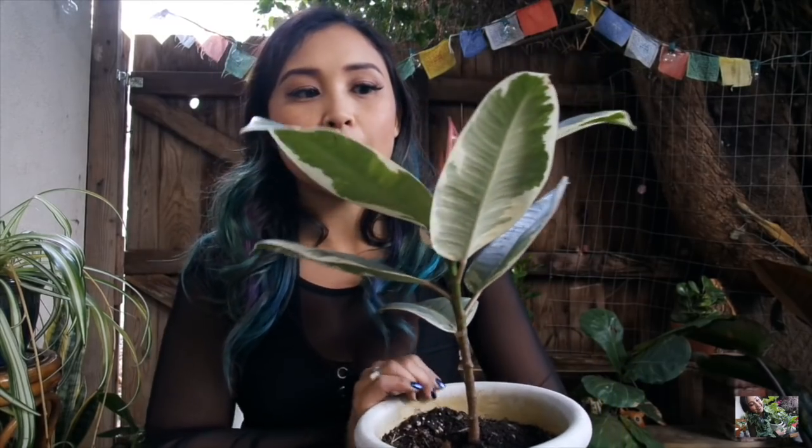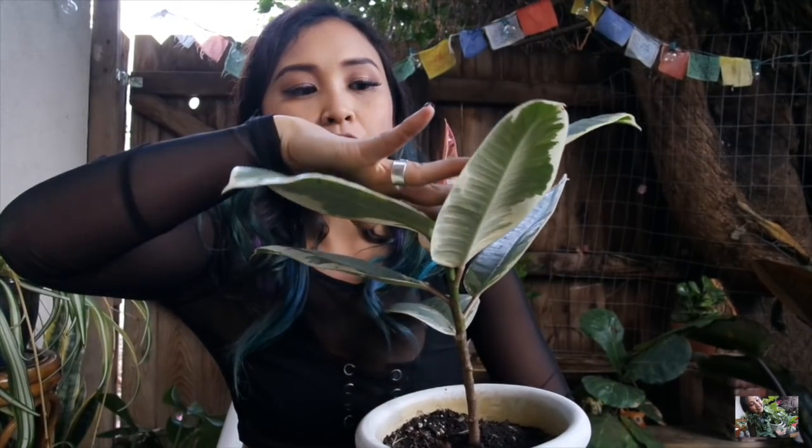Now I do like to rotate my plants because I want them to get even distribution of sun. So as you see here, it's been facing this way a lot. So now it's going to be facing this way, and hopefully it'll stretch towards the sun and open up this way. I absolutely love rubber trees. This one was picked up from Trader Joe's in Las Vegas. I think that's where I got my 2 small rubber trees from.